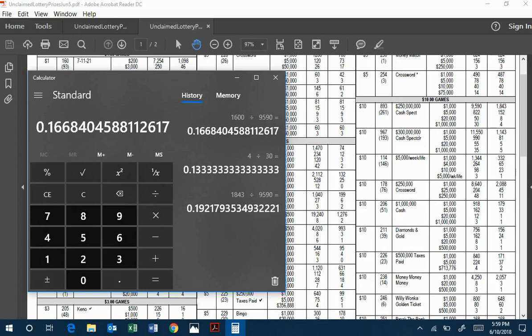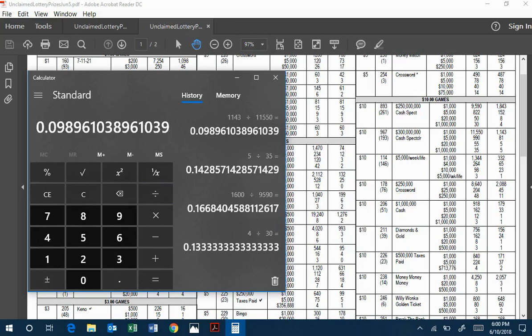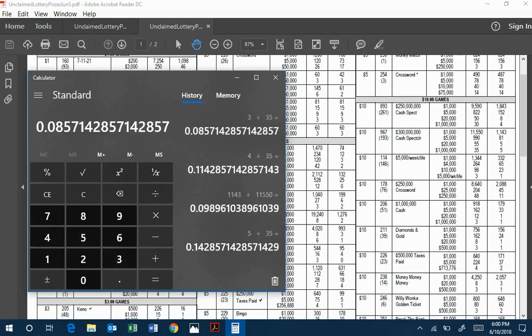Now back to the $300 million game, Cash Spectacular. If I do the math on the top prize, 5 divided by 35, it's at 14%. And if I do the number for the $1,000 prize, divided by 11,550, it's at 9%. So this game, the 5 remaining tickets, it's lagging. It should be down to about the 9% level by now, which means maybe there's 4 divided by 35. I'm just guessing now. That's 3 divided by 35. So yeah, there's 2 tickets that could very well be still in the market in this game.